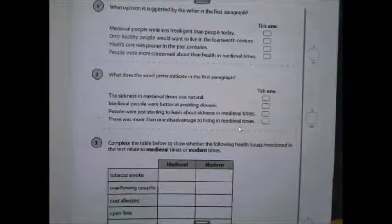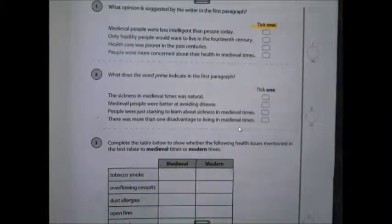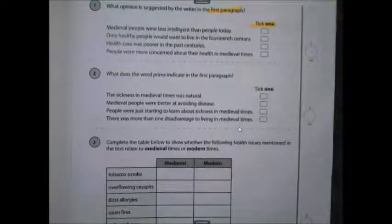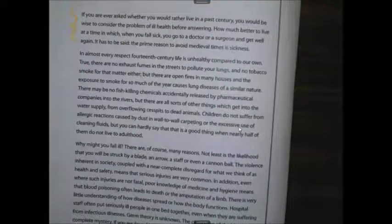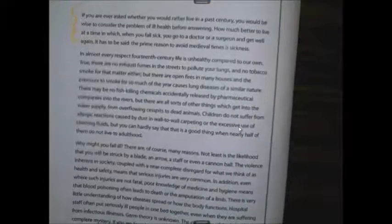So, question 1. What opinion is suggested by the writer in the first paragraph? Tick 1. So, a couple of things there. Tick 1 for a start. We have to select one answer only. And also, it does tell us that we need to be concerned only with the first paragraph. I think all of us should be able to recognize by now that this is the first paragraph. So let's highlight that as well. Let's make sure we know what we're talking about.